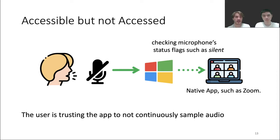VCAs do have access to flags that notify them if there is access, as in if the audio is silent or not. These flags do not leak any raw audio bytes. This case, however, does require that the user trusts the VCA.